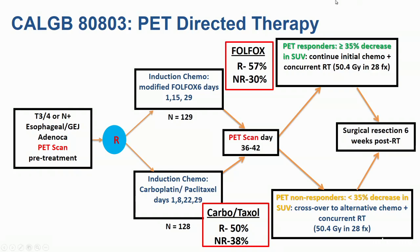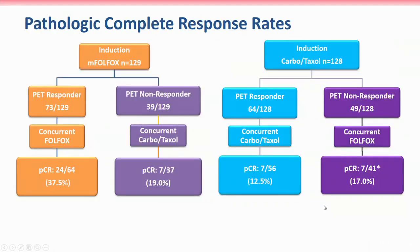And so the additional group were crossed over to the alternative chemotherapy. So these are the response rates in each group. Amongst the patients who had the induction FOLFOX and were PET responders and then continued on with the 5-FU oxaliplatin, their pathologic complete response rate was quite impressive at 37.5%. Amongst the PET non-responders who then switched over to carbotaxol, their path CR rate was 19%.